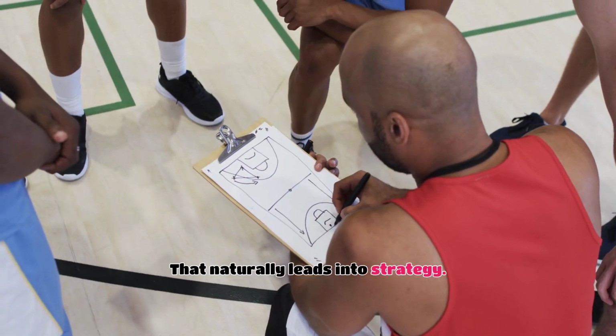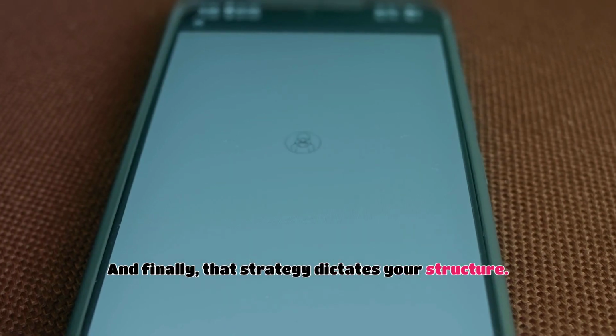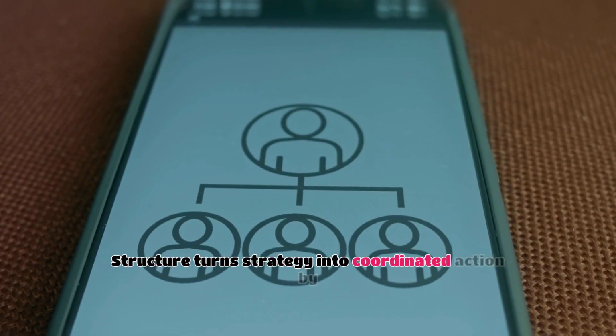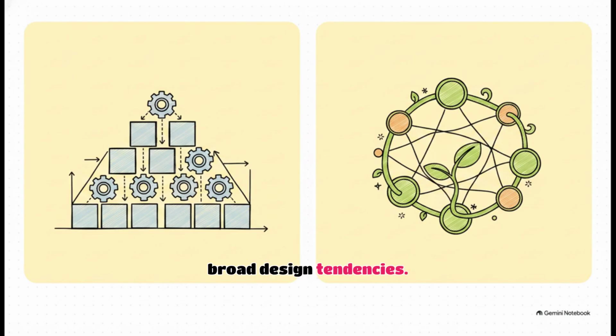That naturally leads into strategy. What is our broad game plan given our environment and resources? And finally, that strategy dictates your structure. Structure turns strategy into coordinated action by defining exactly who does what and who gets to make the decisions. When you do finally get to that structure phase, you generally face a choice between two broad design tendencies.